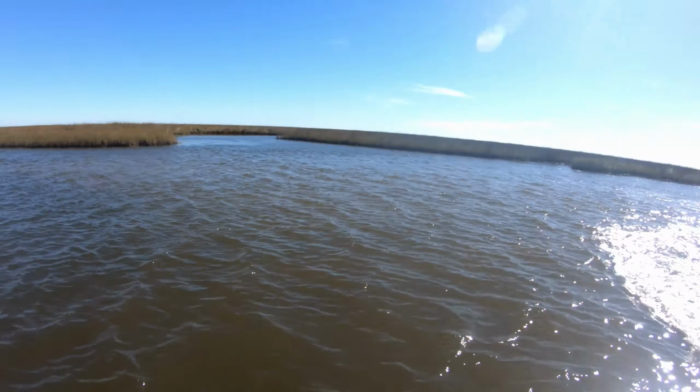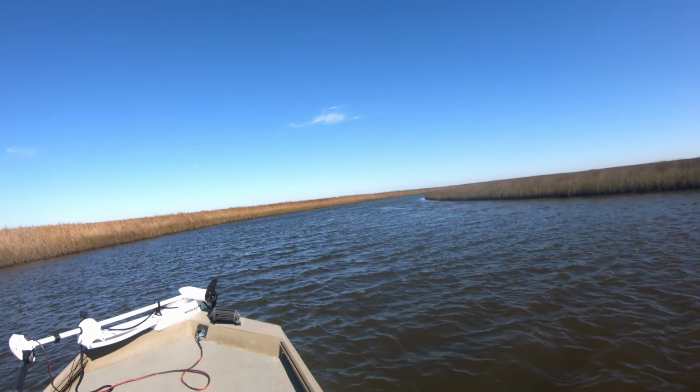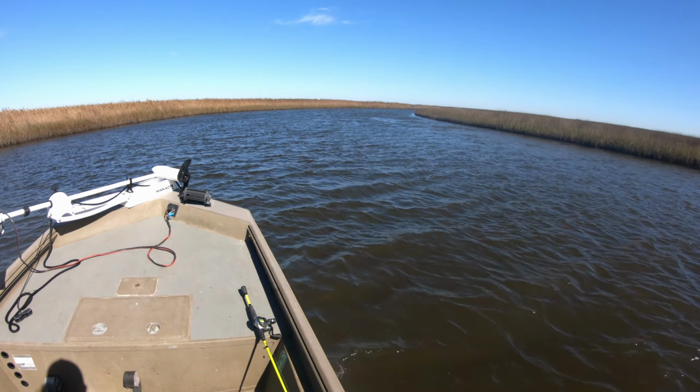But I'm hoping the tide flips around and starts coming in soon, because if not, I'm gonna have to go through open water, and it's blowing about 25 out the east, so that's not gonna be great. Anyways, I'll update you guys in a minute.